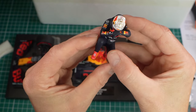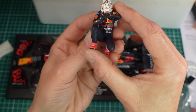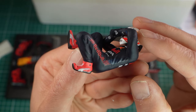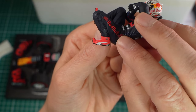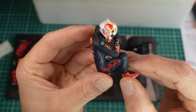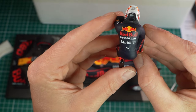Wow. The helmet, the whole pose, all the details, even on the gloves. There you go. It's just amazing. And look at the shoes with 33 on, the Puma shoes. Wow. This is just gorgeous, the HANS system on his neck. This is amazing.